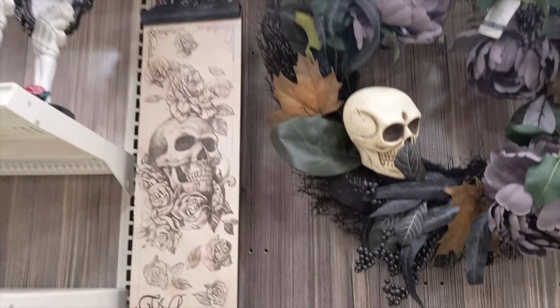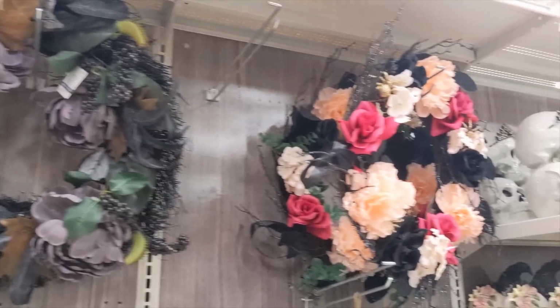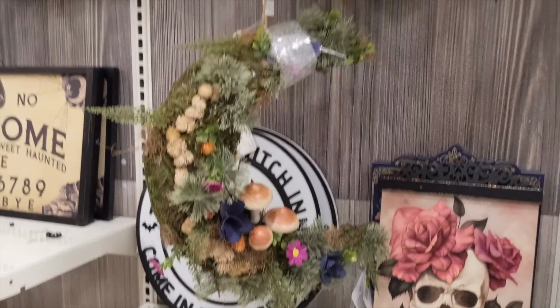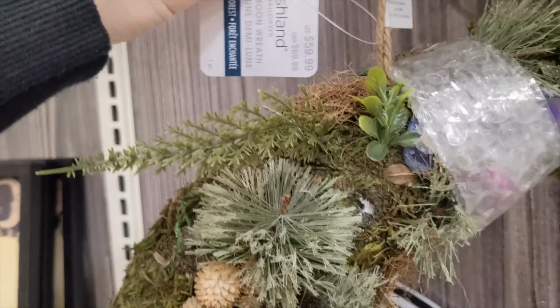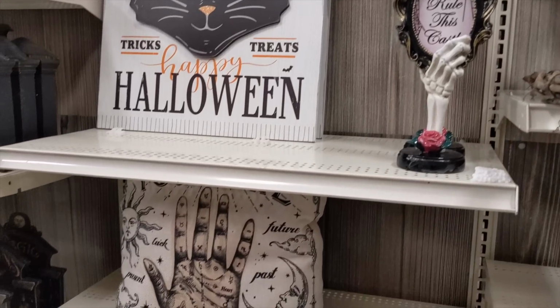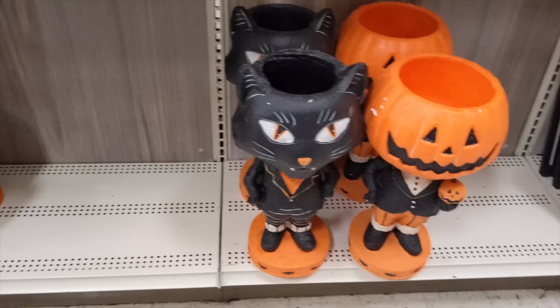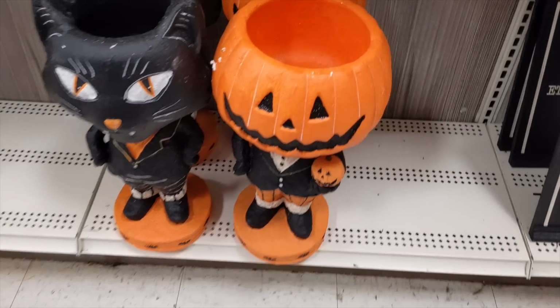You got a Ouija board sign, a cool skull floral wreath. Also was able to find the moon wreath. Heads up, this is very similar to an Etsy small business shop, so just do your own research if you want to purchase it or not. I didn't see much of the vintage line this year, but we did have a couple of pieces, such as these candy bowls with the black cat and jack-o'-lantern.